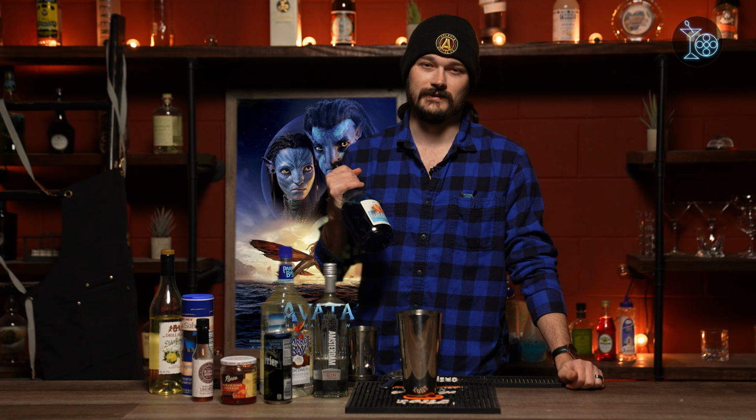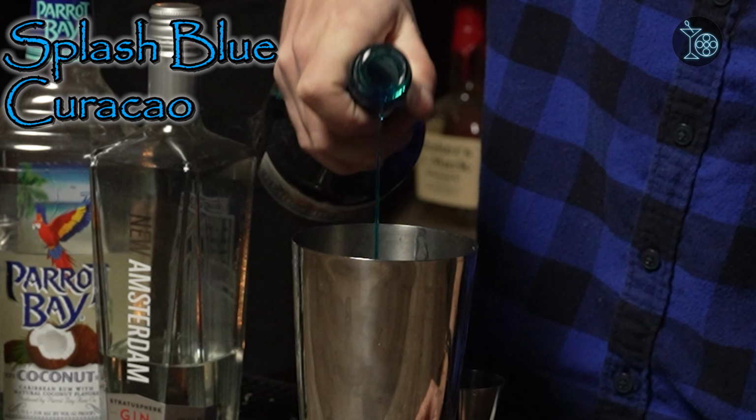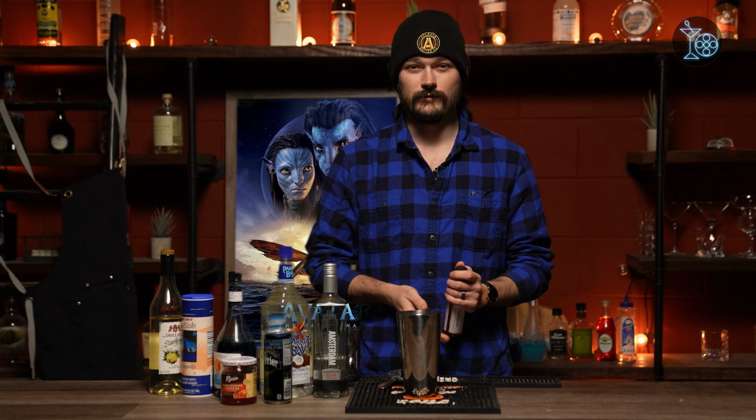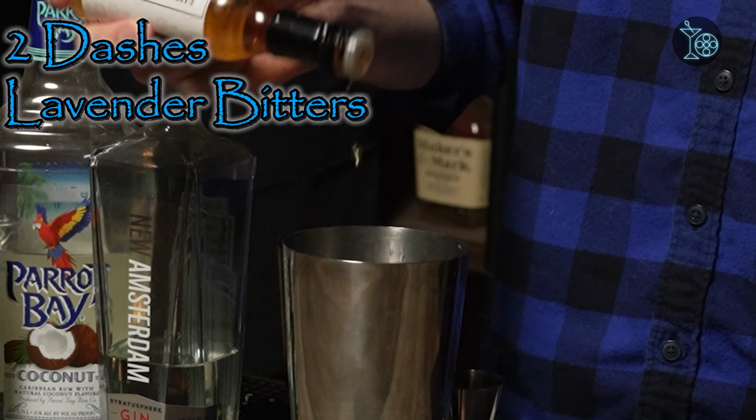And now, of course, we couldn't end with the last cocktail of the year without the most consistent ingredient across this entire channel, which happens to be blue curacao. We're going to be using this not so much for flavor, but more for color, so you're only going to want to do about a splash. And then finally, let's add just a bit more variety to those botanical flavors with 2 dashes of lavender bitters. All right, let's add ice to our shaker and shake to chill.